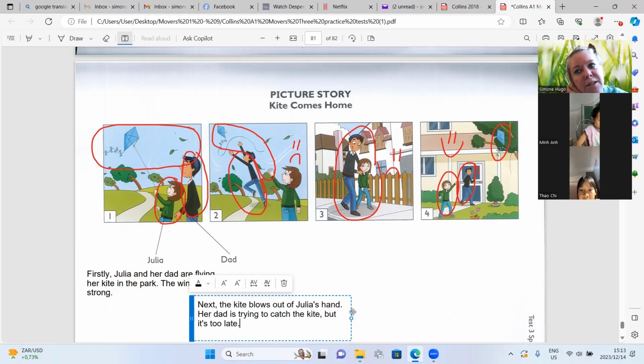Read that whole sentence again. Next, the kite blows out of Julia's hand. Her dad is trying to get the kite, but it is too late.